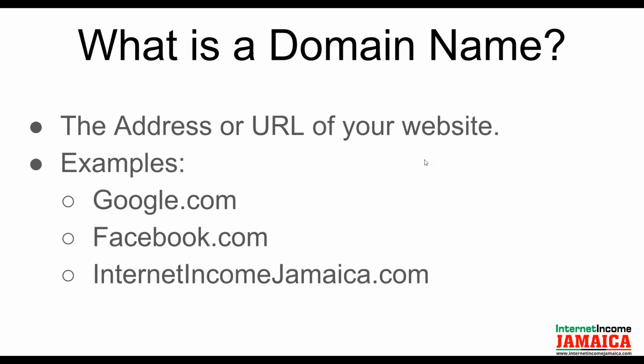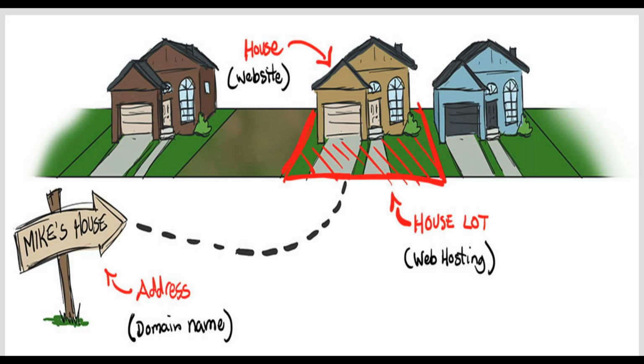Perfect. The next thing we have to look at is the hosting account. Even though you have a domain name, if you don't have a hosting account, then you can't have a website live on the internet. We like to look at the domain name as being your address where you are, and the hosting account as being like the land that your house is sitting on. So you have an address where you are located, you have the land, and you have the house that sits on top of it.